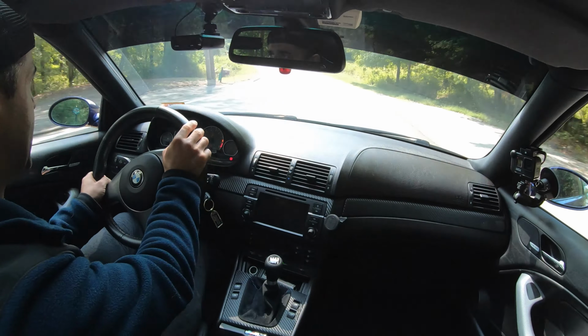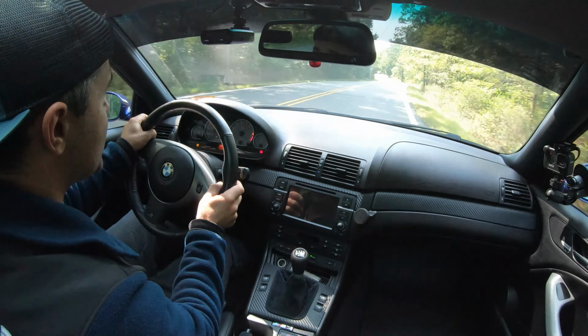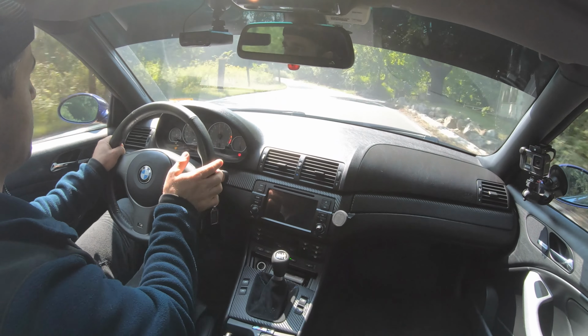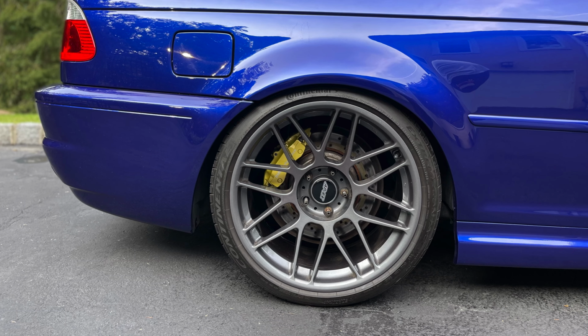as you just heard, heel and toe is super easy in this car. The steering rack is quite slow when you compare it to modern cars. The brakes have been upgraded. I believe the front brakes are from a 135, the rear brakes are from another BMW.